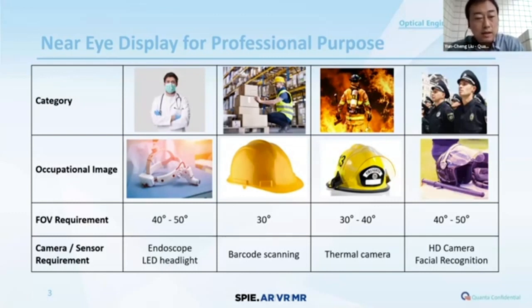For a doctor, they would like something like a surgical headlight like this. And for a warehouse worker, they need to wear the safety helmet. For firefighter, they need a facial mask. So for the field of view requirement, it is around 30 to 50 degrees. For the camera and the sensor requirement, it is very interesting.